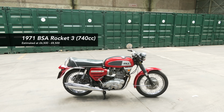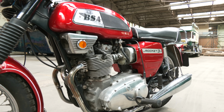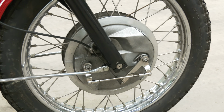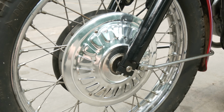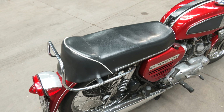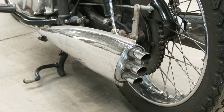So George, there's another bike from his collection as well, I believe. Yeah, well, George was also really well known for being a Rocket 3 expert. In fact, George's nickname was Rocket George. And we've got the bike that he owned from new in the sale. Very original motorcycle. Very nicely presented. Again, something which he took care of, and we're very proud to have in the auction.